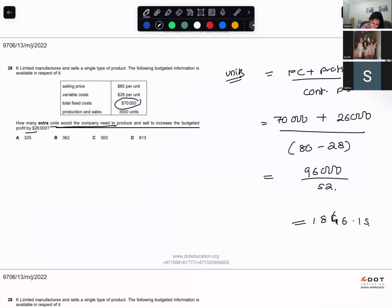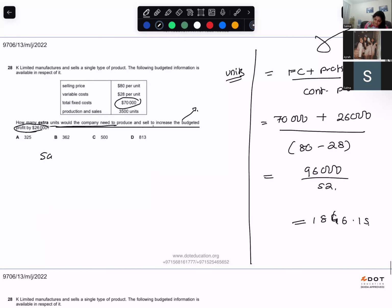How many units you need to produce and sell to increase budgeted profit by 26,000? You have to increase your budgeted profit by 26,000. So I don't have the profit, so this formula cannot work. Sales minus variable cost is contribution. So 80 minus 28, contribution is 52. How many units am I selling? 3,500. So 52 into 3,500 is 182,000.